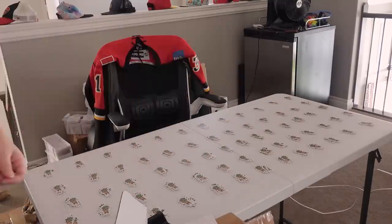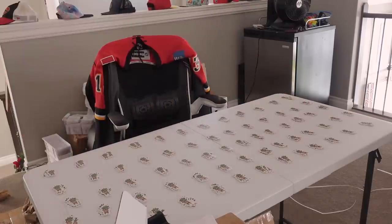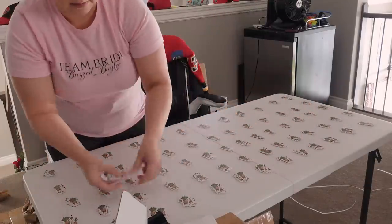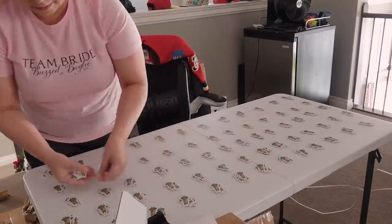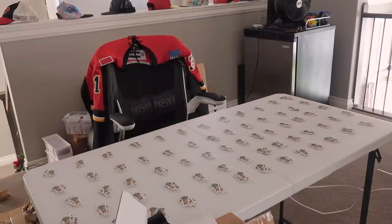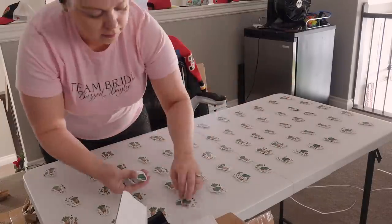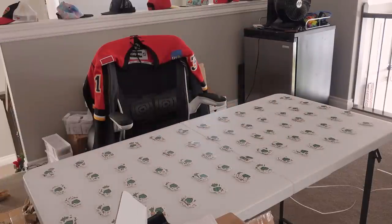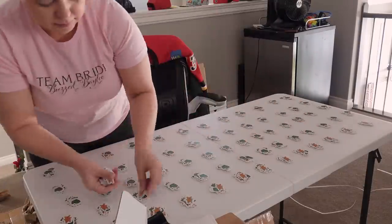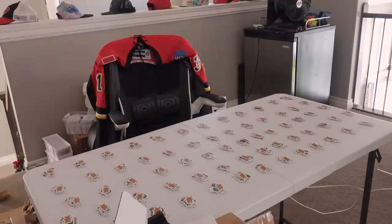But the ornaments, the acrylic charm light-up ornaments, the tracking originally said they would be here on December 1st, which is the day I'm recording this voiceover. And right now, there's no tracking update beyond it leaving the country of origin. It's not even in Canada yet. It was supposed to be here today, but it's not even in the country.